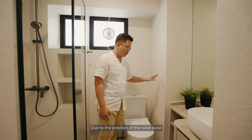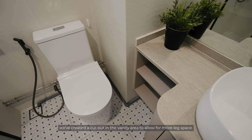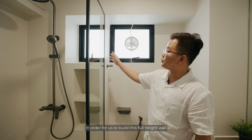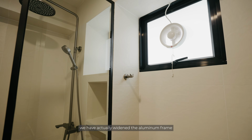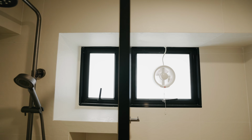Due to the position of the toilet bowl and the sink, we've created a cutout in the vanity area to allow for more leg space. In order for us to build this full height wall, we have actually widened the aluminum frame so that the wall does not cut across the window.